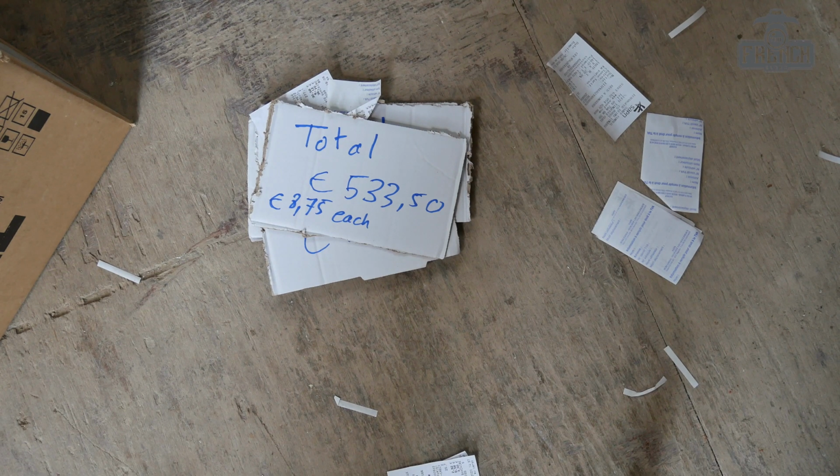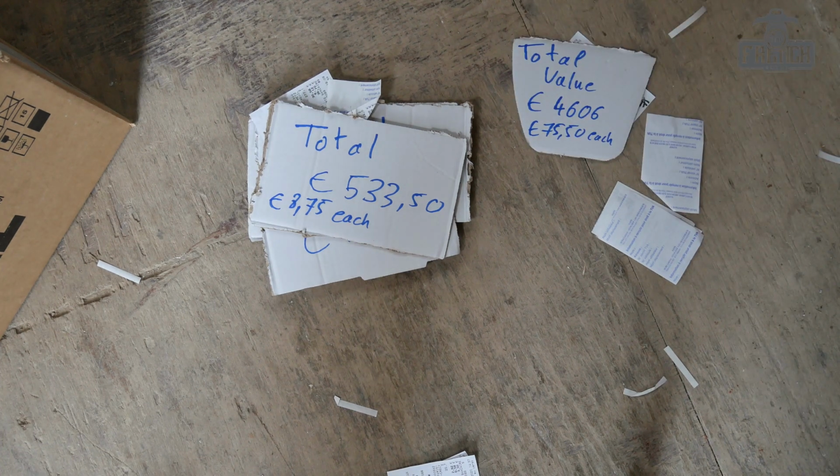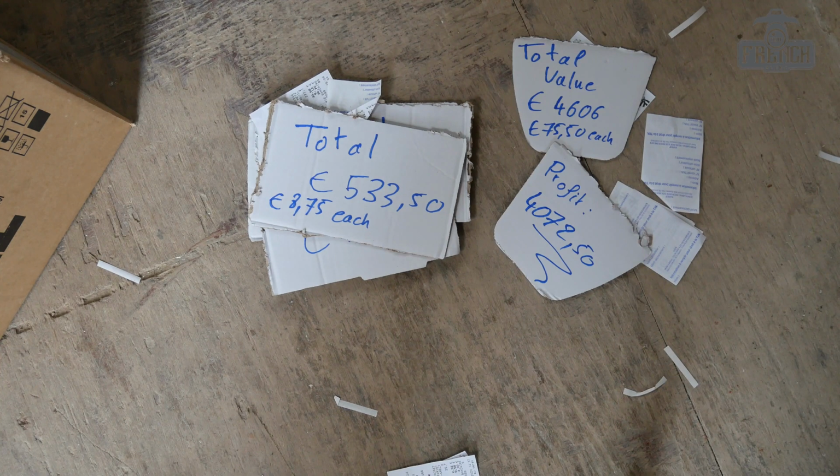which gives us a grand total of €533.50 for 61 units. That's a cost of €8.75 for each single unit. Total value for the lot is €4,606, which gives us an average price per unit of €75.50. This means that my expected profit is €4,072.50. I think it's quite good for the amount of work. I know that lots of it is quite long tail. However, I'm pretty sure that I will have my €533.50 back quite quickly, which means that I will soon be out of the red and making money.